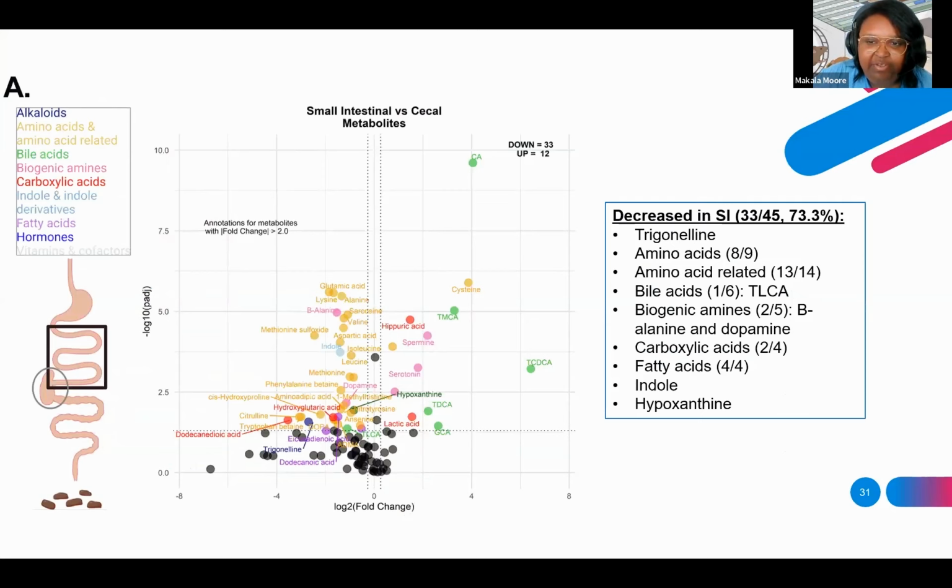And we see here that compared to the cecum, a lot of the metabolites that were decreased in the small intestine make sense. Trigonelline is a big microbial metabolite. You would expect that to be higher in the cecum. It has a lot more microbes. Same with the secondary bile acid here, and indole and hypoxanthine. These are also microbial metabolites. So we're sort of seeing what we kind of expect.